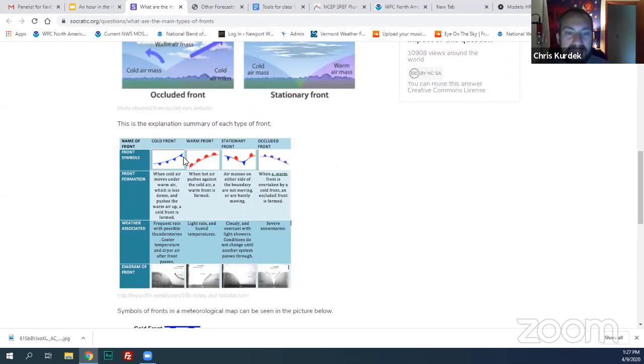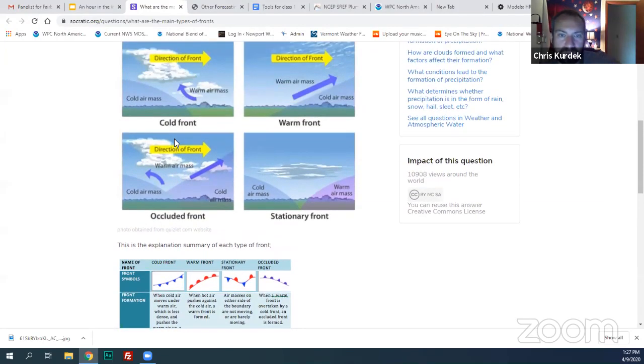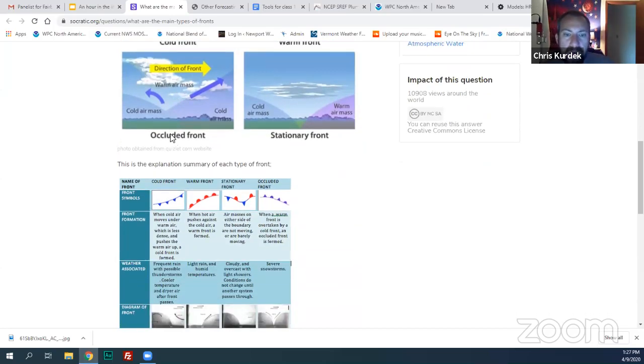As we're going to move on here, these are what we use to draw the symbols on a weather map. And again, the front formation for a cold front: when cold air moves under the warm air, as you can see up here, which is less dense, which I already said, it pushes the warm air up and the cold front is formed.